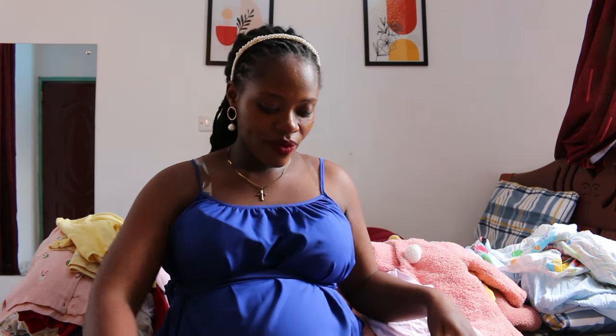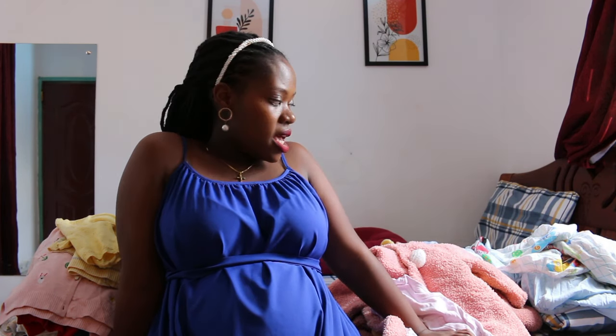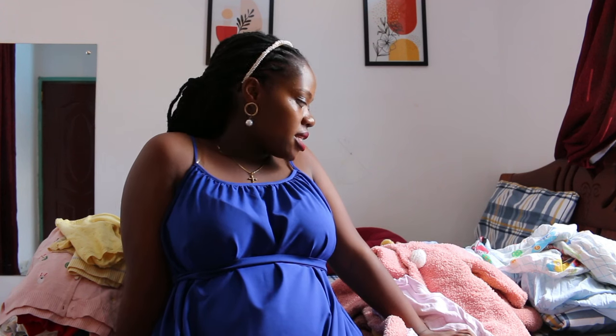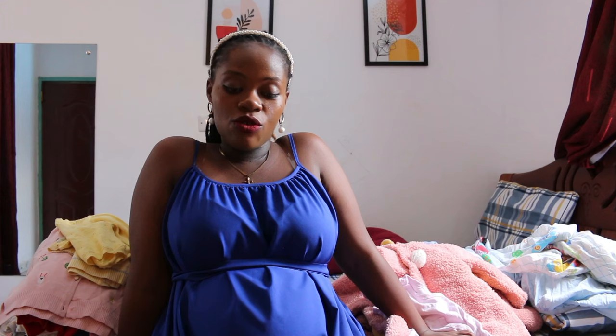So yeah, I think that is basically it. The things that I got from Gikomba, mostly clothes, the ones that I've shown you guys, and the things that I got from Kamukunji. I know the things that are remaining are, I need a pump, a breast milk pump, and I also need a belt. So those are the things I know I need to get. So I'm gonna make a list. Those ones I can get afterwards, which is okay. But I think right now I have everything that I need.